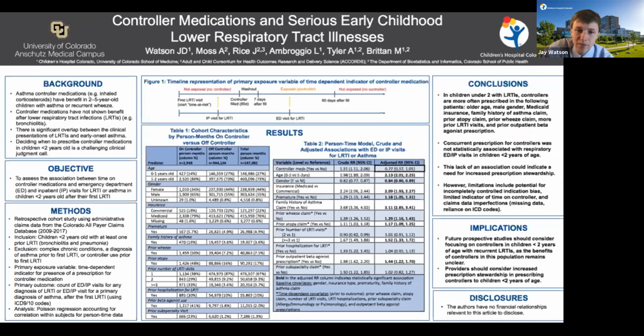So our prediction would be that if you're on a controller, once adjusting for all of these other variables, there's a 0.77 relative rate of having an ED admission or inpatient admission. But the challenging thing there is the 95% confidence interval did cross 1. So I don't want the takeaway to be that we've reduced admissions, because I don't think that's honest with our confidence interval. Does that sort of answer what you're asking? Sorry.